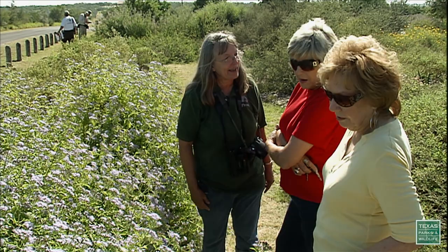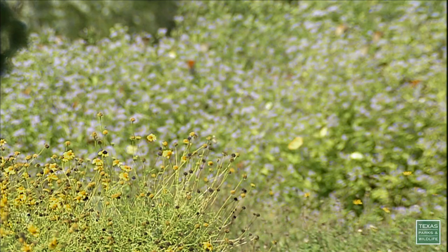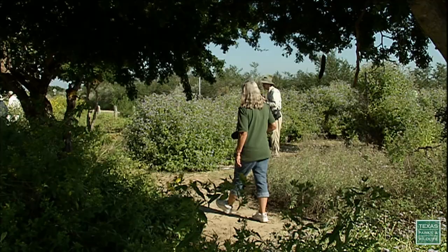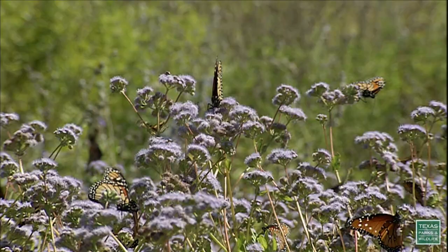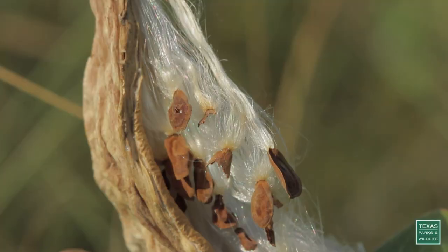Our manager wanted to do some landscaping in the park. I said, well, why not? Let's make a butterfly garden. It grew and grew and grew, till now we have about an acre of plants, all native right here to this area. It's been successful beyond our wildest imaginations.